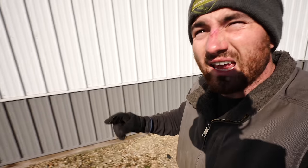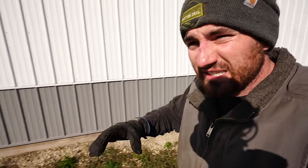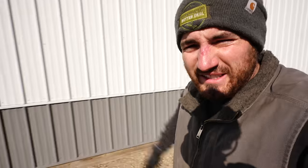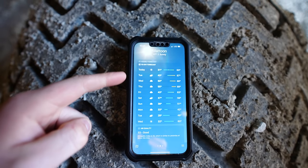I fast forwarded through the weekend. It is now Monday. It's supposed to be a fairly nice day, getting up into the 60s. It was below freezing this weekend. And then after this stretch of the next 4 or 5 days of really nice weather, it's also going to get below freezing again. Here's the 10-day forecast in Mattoon. You can see the temperature trends I mentioned.